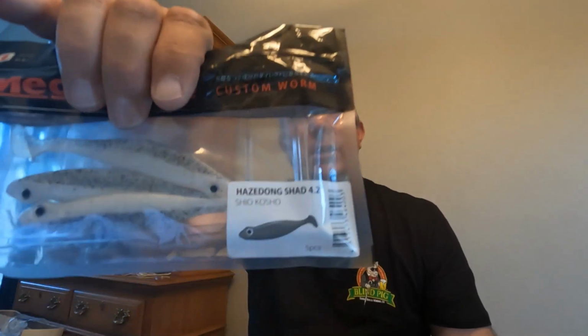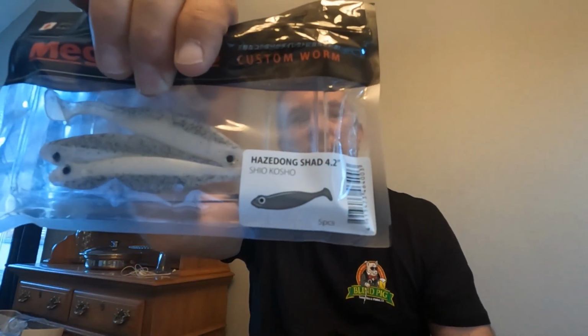I'm also using the Shio Kosho color. See that one there? This is probably the Shio Kosho. It's a little more solid, whereas the ghost shad has kind of a pink hue to it. That was kind of my trailer for the whole weekend with the spinnerbait as well as the swim jigs.